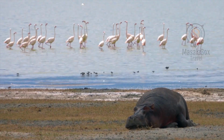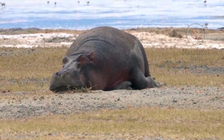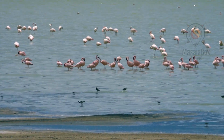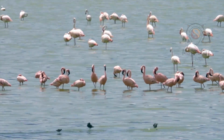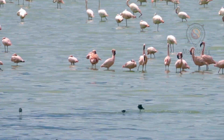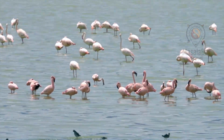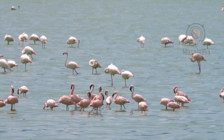That is an excellent place to have an afternoon siesta. I sincerely thought this hippo was dead, but no, he's just taking an afternoon siesta. It's lovely to see both the lesser flamingos as well as greater flamingos at the same place, and they were performing a dance for us. Some of them were flying together in a flock, some were moving back and forth, some were busy eating. It was a lovely place to see.